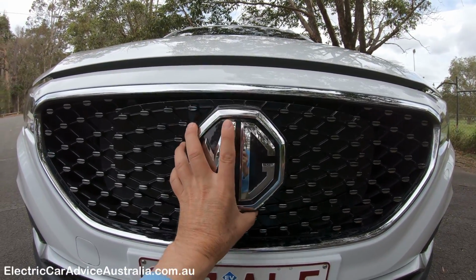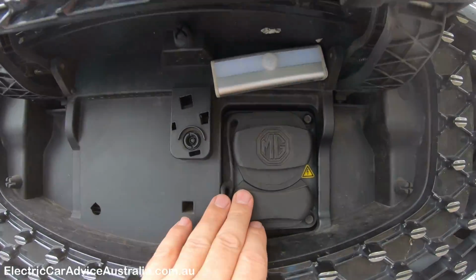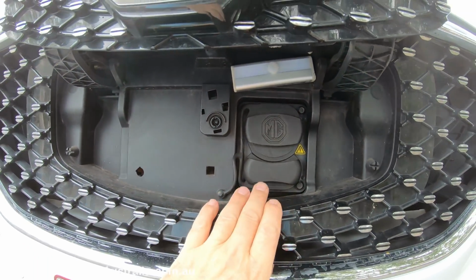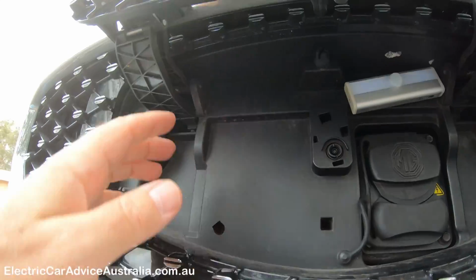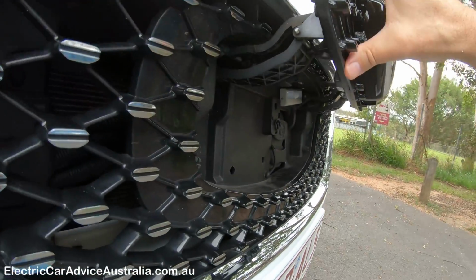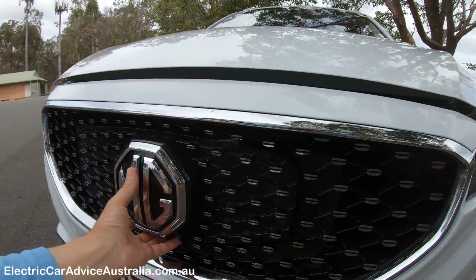So this one here worried me a little bit. That pops up, which was a bit of a silly design. You've got your charge ports under there, so type 2 and your CCS2. But this worried me a little bit. There's a wire up in there, and you guys probably can't see it. I'll come around to the side. There it is on the other side.